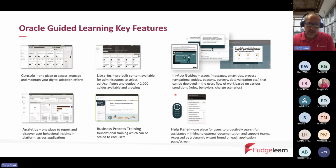Within the use of the application, there is a help panel. You've got the guided learning, what we call the widget here, that will reside on the actual user interface itself. And once it's clicked, that will open up the help panel, which will show the contents that have been developed for you. Oracle provides as well free business process training. Now, this is based on Oracle's best business practice, and that can be made available to every user within your organization, which is really powerful. And I've been through some of this business process training. It's actually very, very good. And then from the back end, you can then analyze the guides and understand what guides are performing, where the users are dropping off, etc.